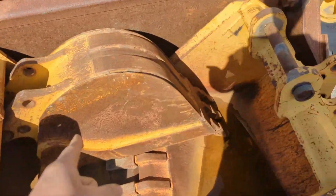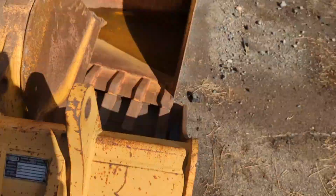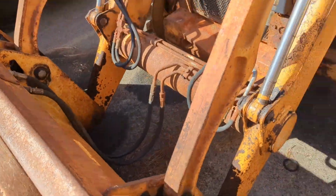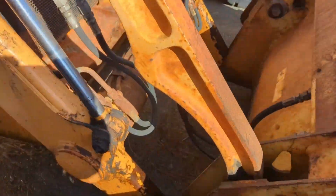Here's a backhoe that I was looking at purchasing. It was listed on an auction site called GovDeals, where local governments post excess equipment they have for sale.